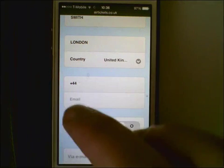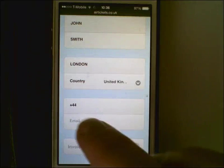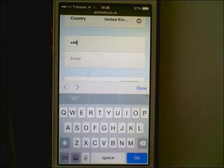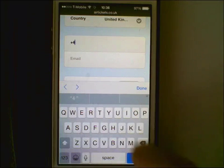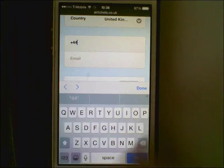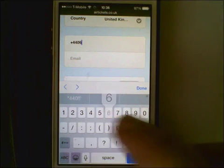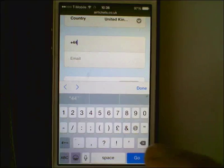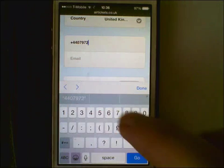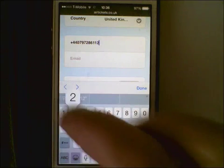Right, and it's got +44. It's got a box there, and it doesn't tell you what's in the box. You can only guess that it wants a phone number, although when you press that, it comes up with a keyboard. So it really is very difficult to know what should go in here. It's not doing anything to help anyone. Let's put a mobile in. I'm not putting my own one in.